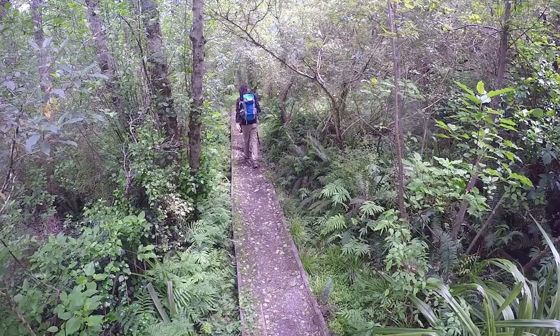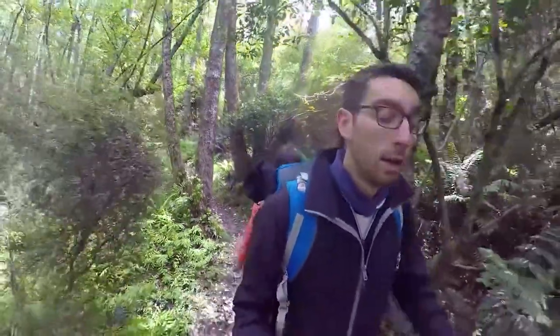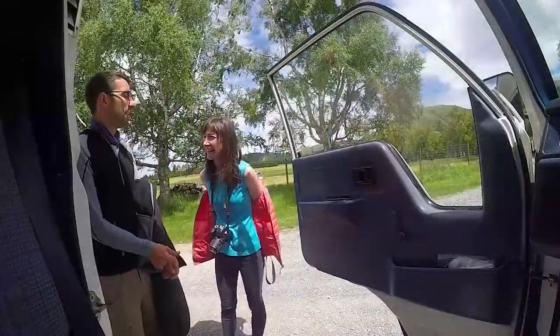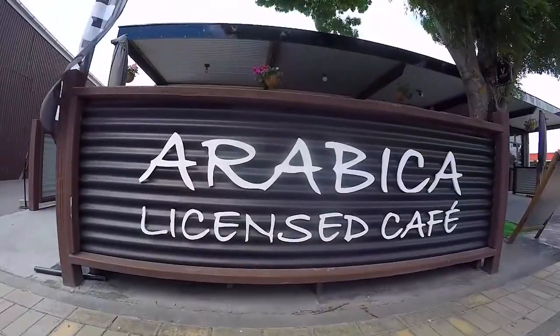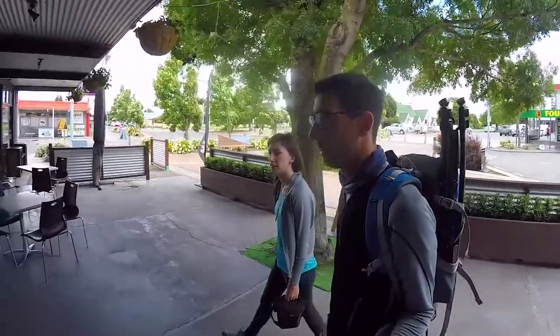So we're sort of making a plan as we're walking. We're going to check out a few cafes in town later today. And we hear that there's a really awesome cinema in Methven, which is like a boutique style cinema. So we're going to be checking that out as well.